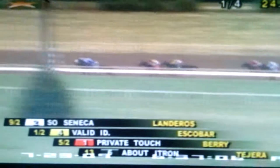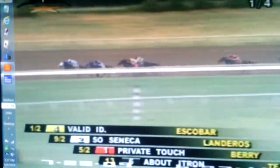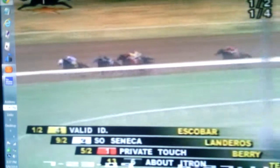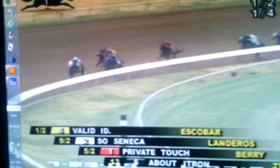They arrive now at the turn. Valid ID certainly turned up the pressure on the outside of So Seneca, going a bit better, and So Seneca getting a couple of shakes of the reins there to keep up. At the 5/16 pole, Valid ID is doing much better. Length and a half back to Private Touch, also driving. About Itron's under the whip, and a gap of 4 to Valid Commitment, basically running in place.